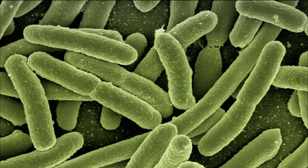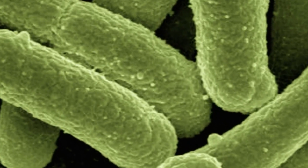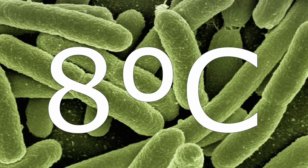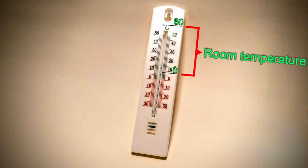Bacteria in the food can make us sick. Bacteria grow very rapidly in room temperature. Bacteria do not grow at all above 60 degrees Celsius. Bacteria grow slowly at 8 degrees and even slower at 4 degrees. Any temperature between 8 and 60 degrees is considered room temperature and unsafe. To repeat, room temperature is any temperature between 8 and 60 degrees.